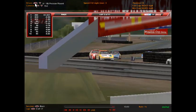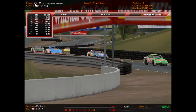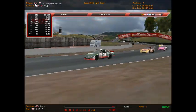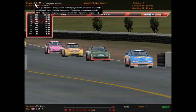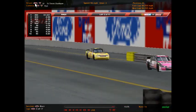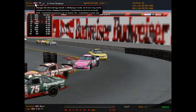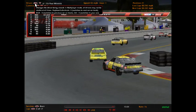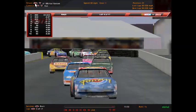13th is Seth Cole. 14th is Preston Plord. Johnny Gardner chasing him in 15th. 16th is now Mike Becker. Jesse Turner 17th. 18th is Joshua Osborne. 19th is Levi McIntyre. Trent Dunham right now currently runs in 20th position. Paul Minnick in 21st position. 22nd right now is Kat Batson.